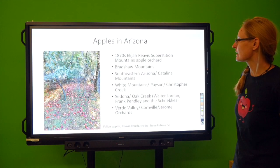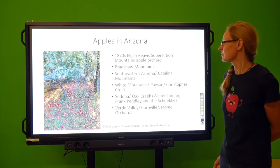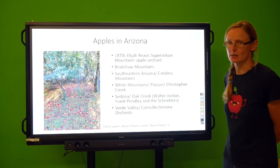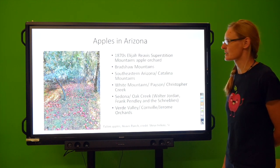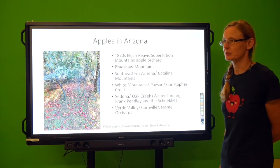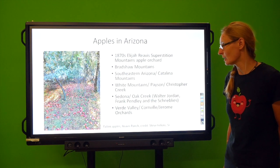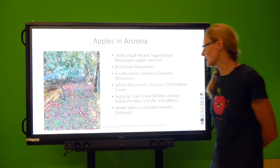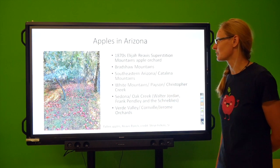So, apples in Arizona. Almost everybody in the Phoenix Valley knows about Reed's Ranch. It's in the Superstition Mountains, a really popular place amongst hikers to go to. It has a great history, and in the fall, this is how it looks. A gentleman took a picture of the fallen apples a couple of years ago at Reed's Ranch.